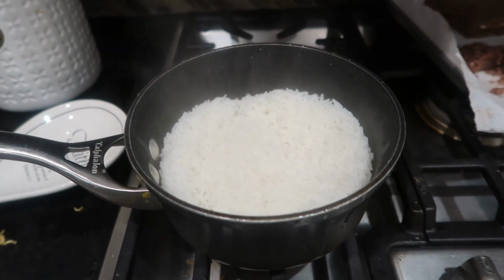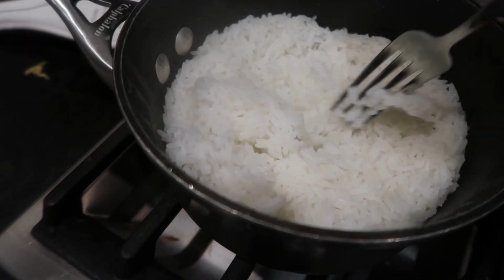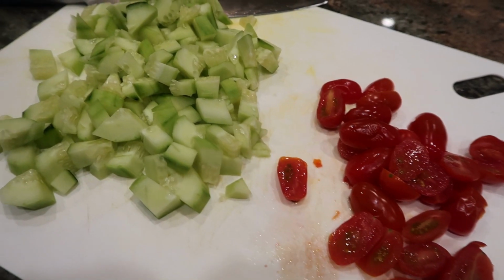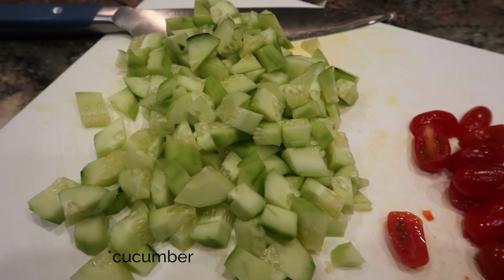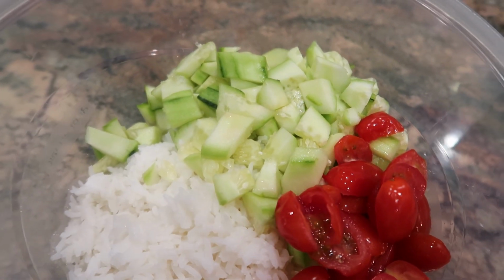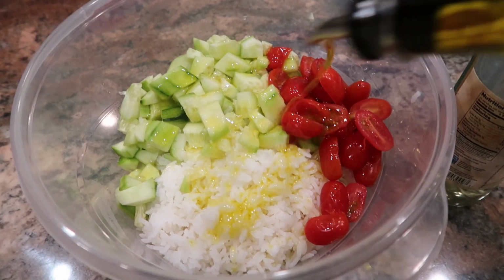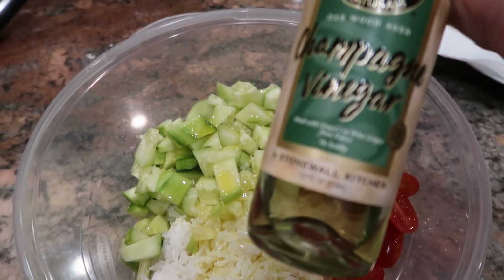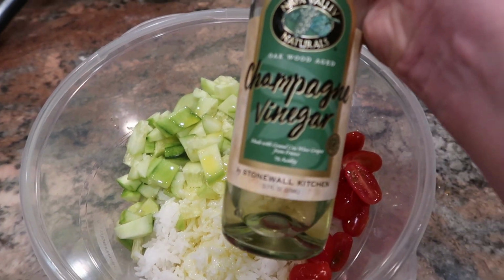This morning, I cooked up 1 cup dry of jasmine rice, so that comes up to about 2 cups cooked, and I combined that with a chopped zucchini and with some grape tomatoes that I halved. I had that kind of hanging out in my refrigerator, but you could change up the vegetables if you wanted to. I drizzled a little bit of olive oil and vinegar over that and just seasoned it with salt and pepper, gave that a stir, and then popped it into the fridge.